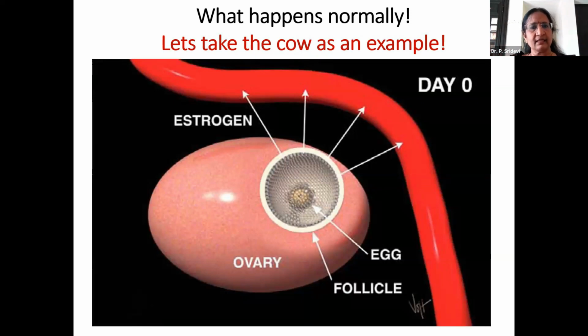And so, as I told you, dogs are very unique as far as the diestrus or as far as the pregnancy is concerned. To make you understand better, now I'm going to try to talk about what normally happens in another species. And so I'm going to take the cow as an example.